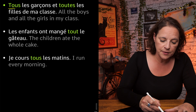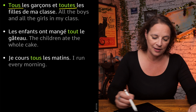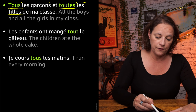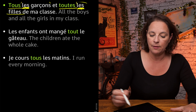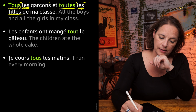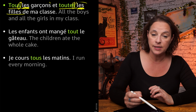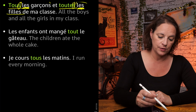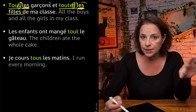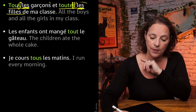So why do we have 2 different spellings here? Because we have to consider the noun that comes afterwards. Les garçons and then les filles. One thing we know for certain is that les refers to a plural. So both words, tous, should have an S at the end, which it does. Can you see that? But what differs is the gender of the word. Garçons means boys, and it is masculine. So therefore, we use the masculine plural form of tous, T-O-U-S. Girls is feminine and plural. So therefore, we use the feminine toutes and we add an S.